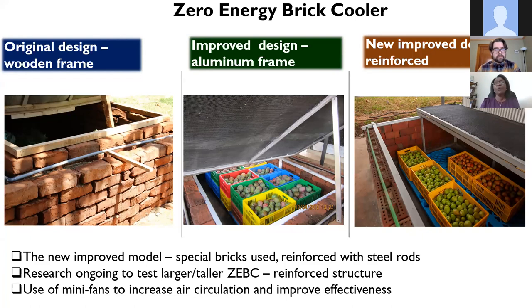It's because in our traditional or original brick cooler, you can see the size is small. You can't build it higher because basically you interlock the bricks, so it could collapse. But now the improved design that we have here has reinforced steel rods, so it can stand higher. So the question that we want to look at going forward is how tall can we build this brick cooler?